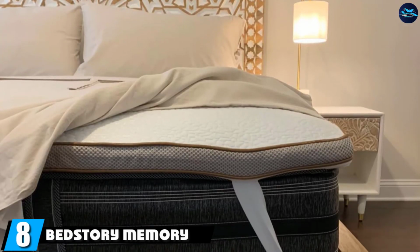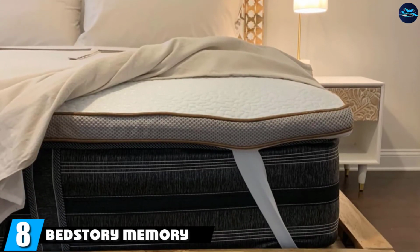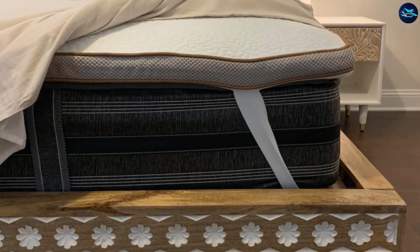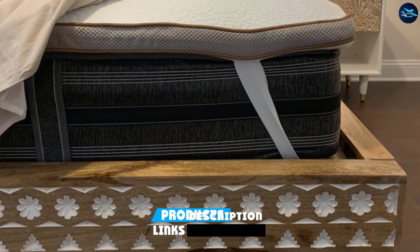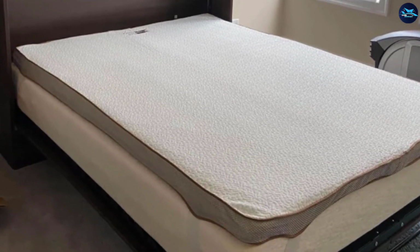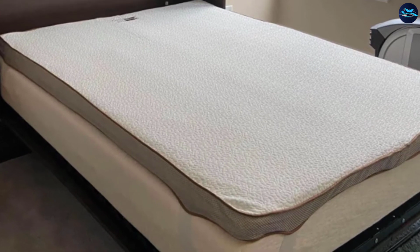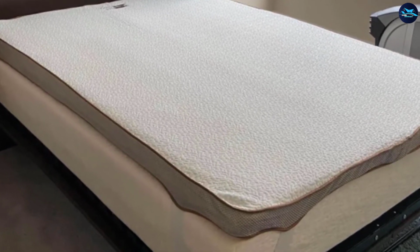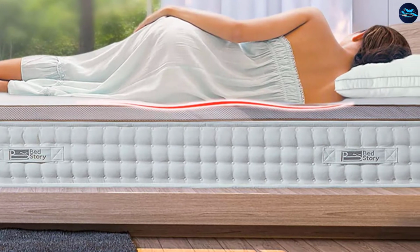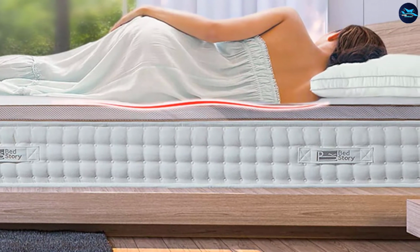The number 8 position is held by BedStory Memory Foam Mattress Topper. The two-layer BedStory mattress topper ticks all the boxes for an unbeatable night of sleep. The top layer is made from a 2-inch piece of gel-infused memory foam with ventilation holes, which allows you to stay cool during the night and roll over easily. The bottom 1-inch foam layer is more supportive, providing pressure relief while keeping your spine in proper alignment.